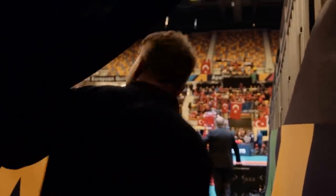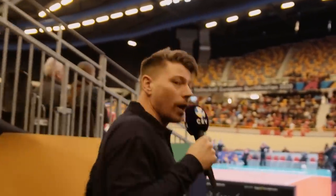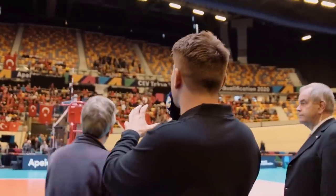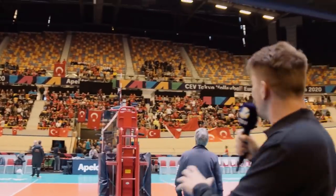And the first thing they'll be greeted with is this huge permanent stand, a 4,000-seater, still so long until the first serve, but as you can see, the Turkish fans already out in full force. There's one little Dutch flag tucked there as well, so the home support is still very much behind this event.